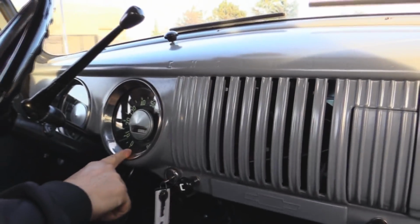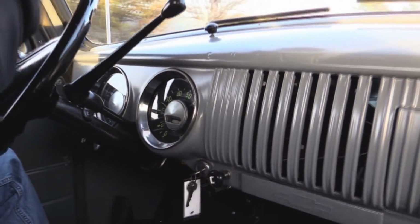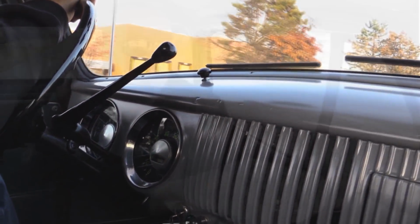All right, let's go for a ride in a Chevy pickup truck. This baby is sweet. You guys that watch the videos all the time know we had one of these on the farm when I was a kid. I learned how to drive an old 3 on the tree. Down here on the dash, everything looks great. Speedo's working. Looks like all the gauges are working.